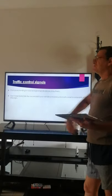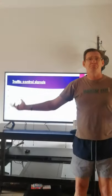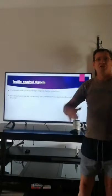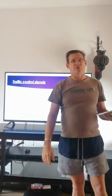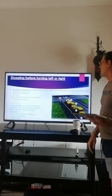Traffic control signals: if you see a guy standing with a flag on the road, respect the guy, he's doing his work. He must be safe. Guys, do not ride through this guy. Respect the signals that he's giving you.